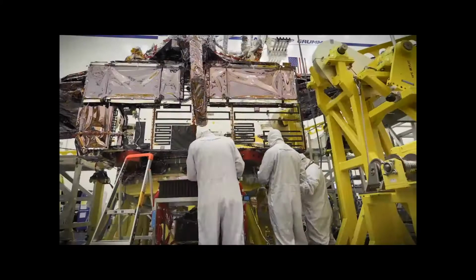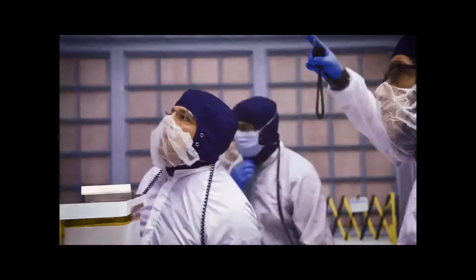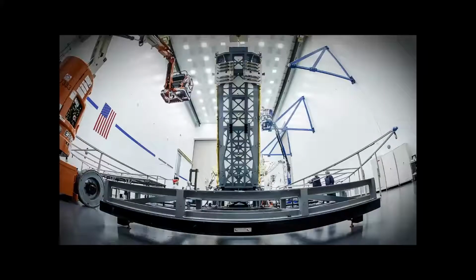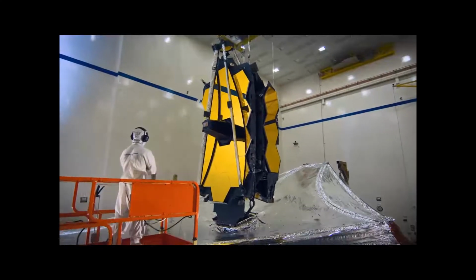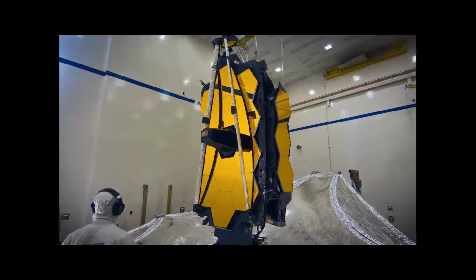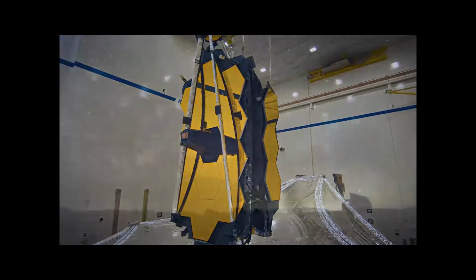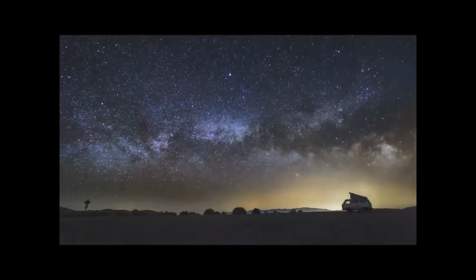Webb is a technological challenge like no other, born of the efforts of thousands of people across the United States, Canada, and Europe. The James Webb Space Telescope is your telescope. Use it to explore, to challenge theories, to see sights yet unseen. It's yours to unfold the beauty and mystery in the universe and our place in it.